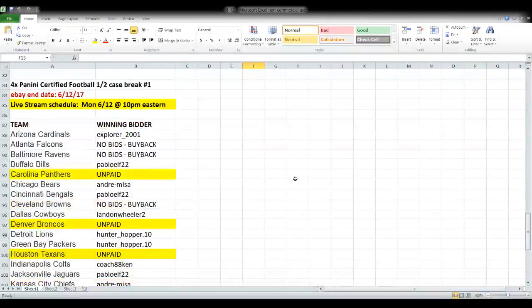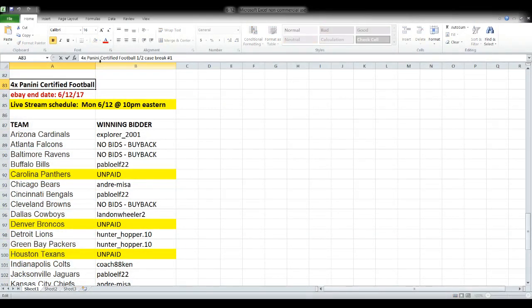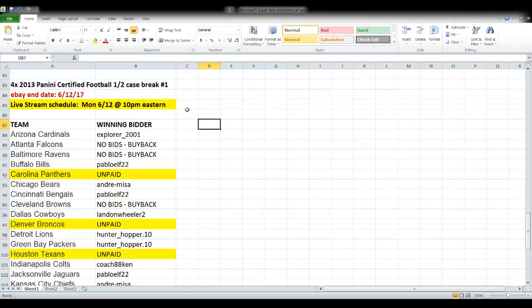All right, so next up, you will see we have 4 boxes of 2013. I didn't put 2013 in there. Good grief, what happened to me tonight? Let me get that straightened out. Hang on. It is 4 boxes of 2013 Panini Certified Football half case break. First time we have done this product, so I'm looking forward to that.